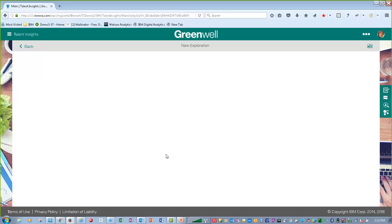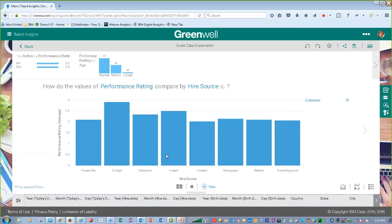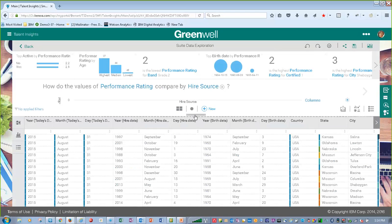And as I click into that, I get the visualization of performance rating broken down by source. In this particular example, I can see we've had more success hiring people from college than we have from Glassdoor, Indeed, LinkedIn, some of those other places that we might find people. If I wanted to narrow that down further by functional area or job title or anything else, I can add those filters here to the left. If I want to see the raw data that actually rolls up to this, I can do that as well here from the tray at the bottom.